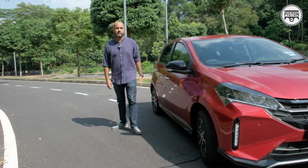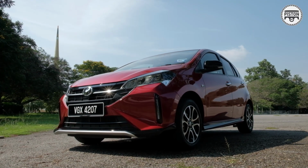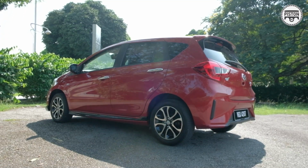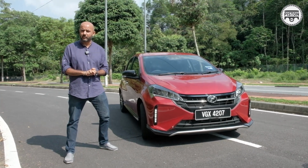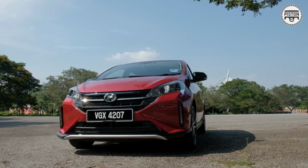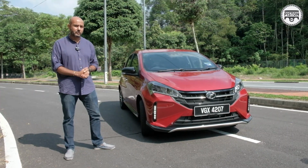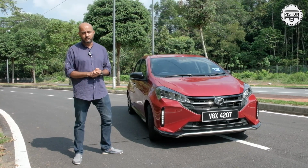So the Myvi has proven to be very impressive. In fact, even the older generation Myvis were quite impressive from the get-go as well. But this time, with the top of the line AV model, you're actually getting quite a lot of bang for your money. The design is an obvious evolution from the previous generation models. It's actually a facelifted model from the third generation Myvi. But facelifts are not supposed to be this good. This, however, has completely blown away the competition.